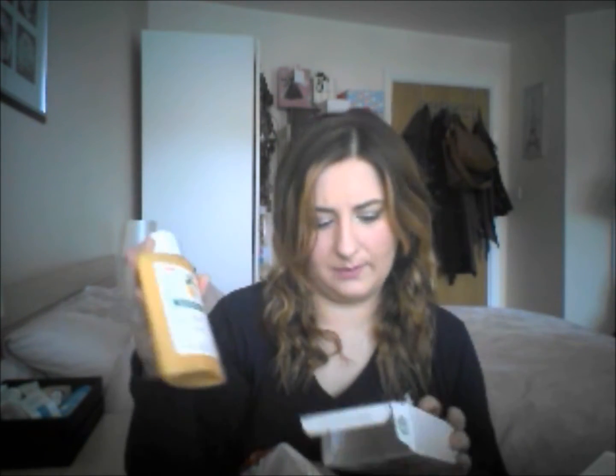So this is what it looks like. The packaging is a bit clinical. The smell, oh, it smells like tropical Starburst sweets or something. Just absolutely divine. Love it. I think this bottle was only about €5.